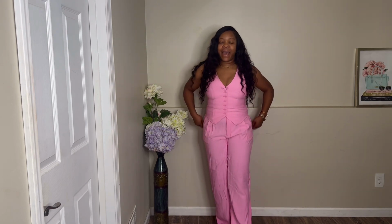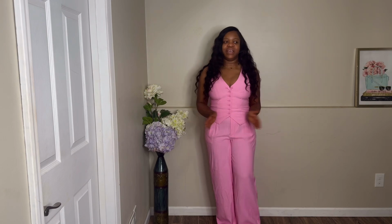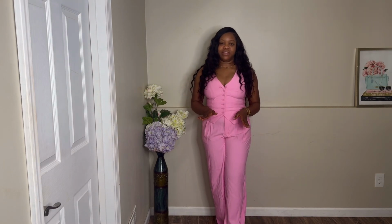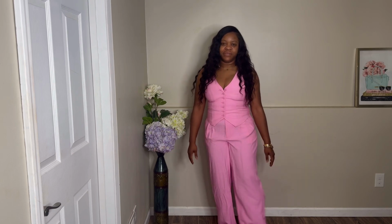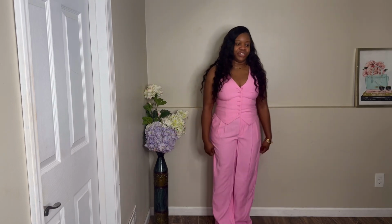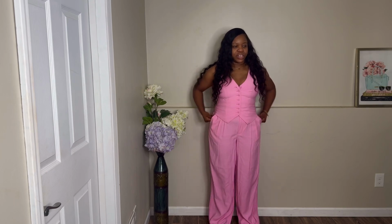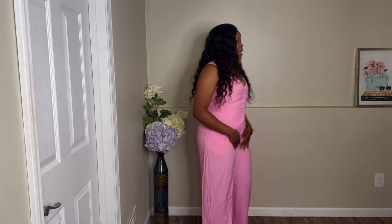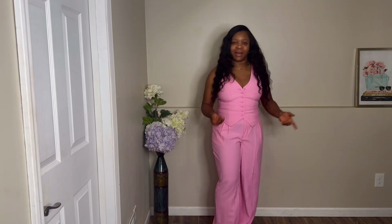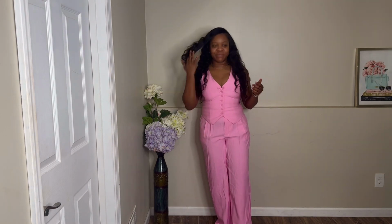This is absolutely beautiful. You cannot tell me this was from a thrift store. You just can't. This is really, really gorgeous. Really long pants. I got the pants in a large, I think, and the top in a small. It's a little bit tight up here, but it's not too noticeable. I'm still going to wear it.